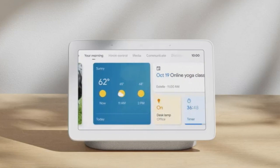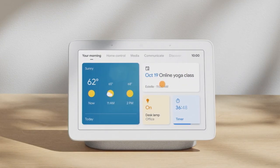Once you swipe in, now there's a bunch of tabs at the top of the Google interface. From your photo album, there's Your Morning, Home Control, Media, Communicate, and Discover. So basically, Google has started to break out the main features that they know people are using with these devices, and a routine-based automatic screen at the beginning to give you more access to the stuff and make it more useful.